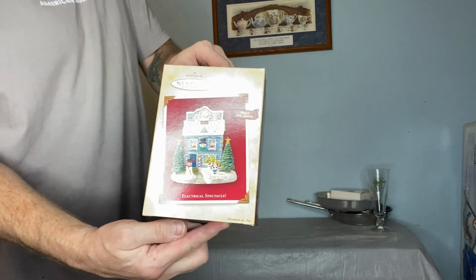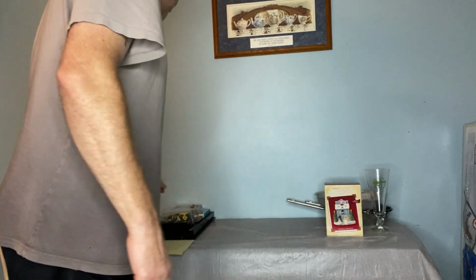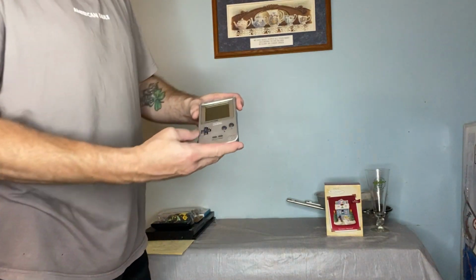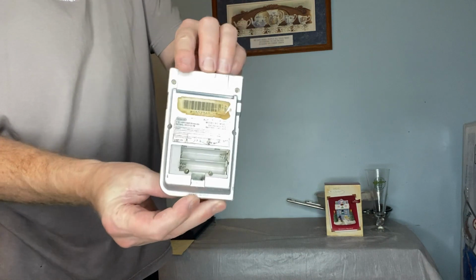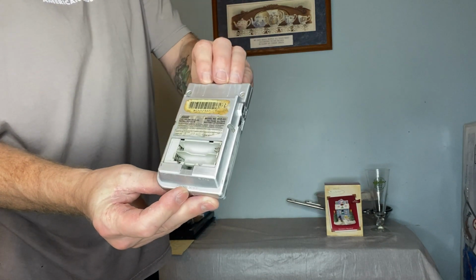Up next, we sold a Game Boy Pocket. It's silver, missing the back cover, untested. And I listed that as parts and repair. That sold for $20 plus shipping.